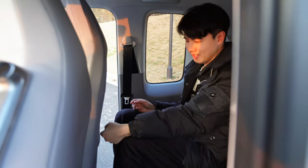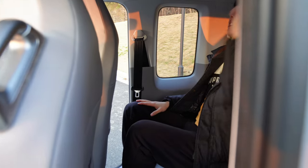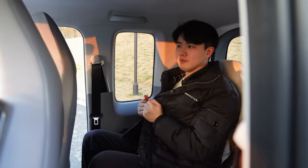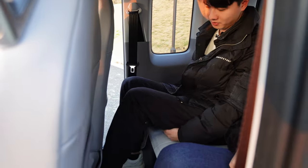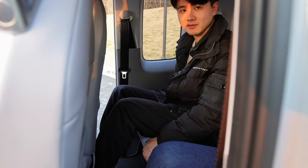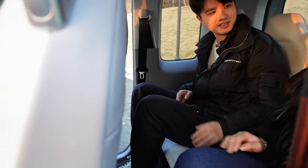Okay, so now we are in the second row. My leg part only has one fixed room, and my head part is less than one fixed room, maybe around four fingers. I'm about 175 centimeters tall, and there was not too much leg support. If it could be longer on this part, that would be nice. But it's a relatively inexpensive car, what do you expect? So how do you feel, Sarah, sitting at the back?